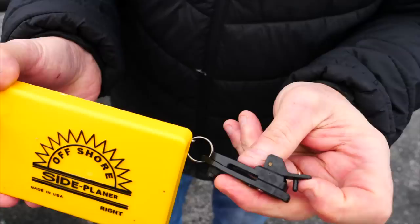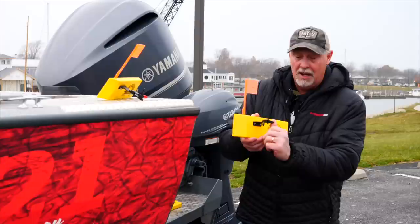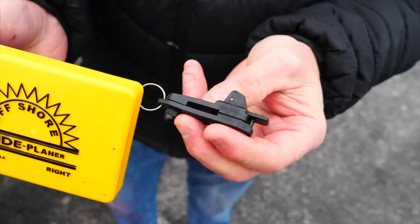So what will happen when you get a fish on and you pop the rod tip, the release will pop open. The line uncoils there, but the board is still going to be hung on the line by the OR18 snapper release on the back.